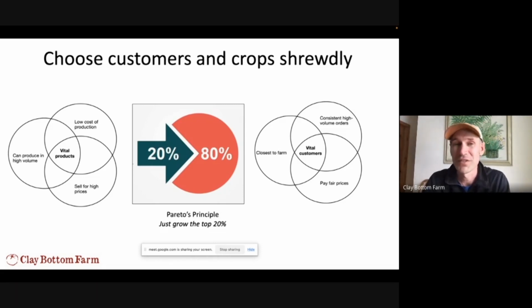20% of customers usually or often contribute 80% of your revenues. So 20% of your efforts result in 80% of the outcomes. And so if you can learn how to put on a set of glasses, analyze your business, recognize who's the 20%, and focus on that 20%, it can catapult you into high profit production.